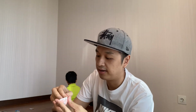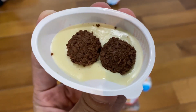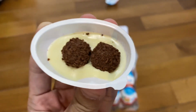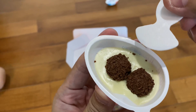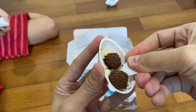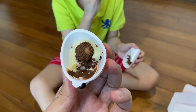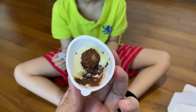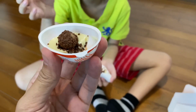Time for Kinder Egg. Wow. I think I eat the ball first. Do you eat the ball first? Yeah. This is the right way. No. You take one ball with half. No, you don't want one scoop. You use this scoop. How come? That's supposed to be the handle. Oh. Yeah, wait. It's because it's smaller. It's a spoon.